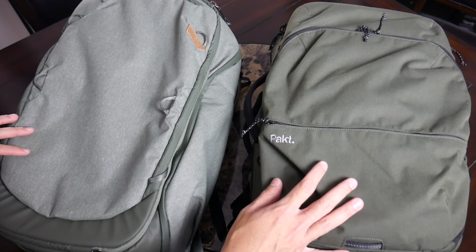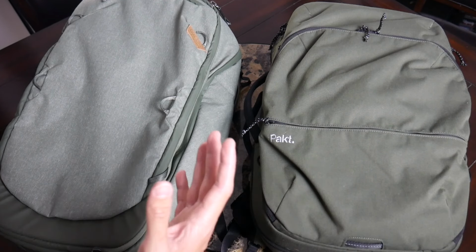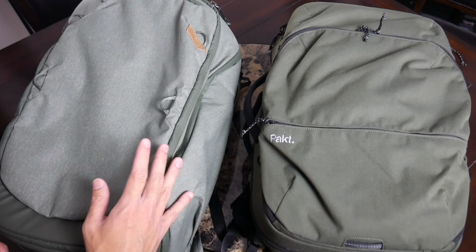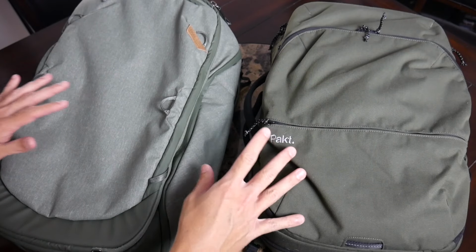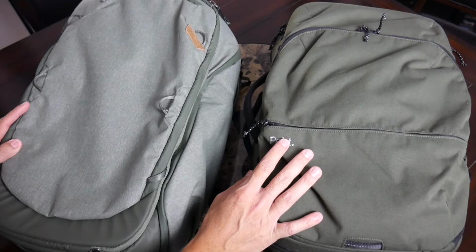Jumping into the organizational options, both of these have a really interesting pocket layout, very, very useful and unique. It's one of the main reasons I was excited to compare these bags, just because they provide a good amount of pocketing, also a lot of access to the bag to be able to reach the things that you might need. This is an area where they stand out from many of the other options on the market.